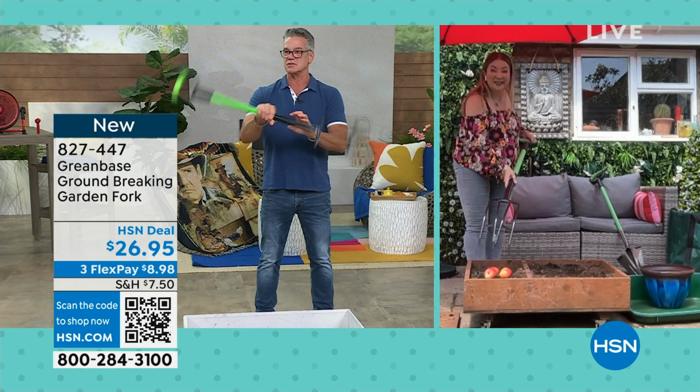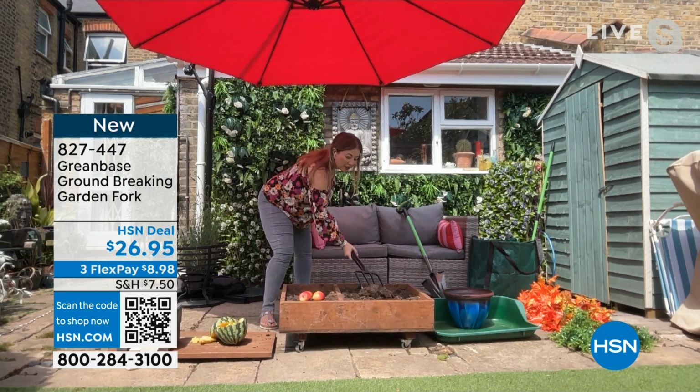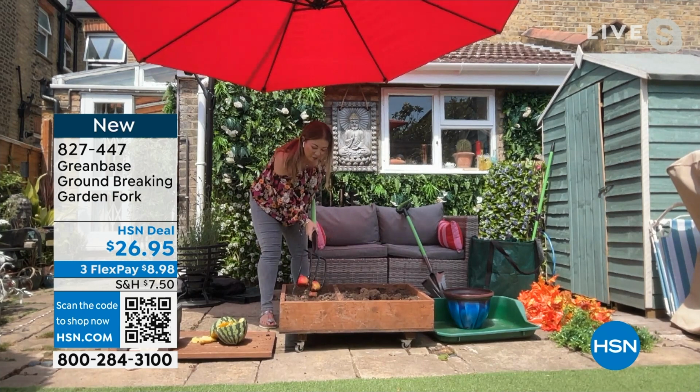I've got some apples here. You just saw me, I just got a giant lump of earth, which is really compacted and hard. If you've got bulbs, you've got potatoes, if you're turning over your soil just once a year, this makes it so much easier. And these apples, because of that center crossbow technology, it chops up those apples. So imagine that this is your earth that you're trying to break through. If I can break it up like this, it just shows you how easy this is to use.